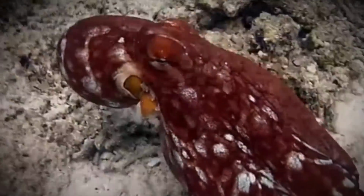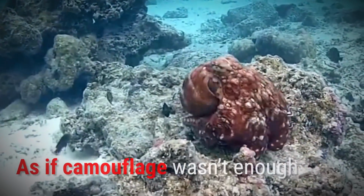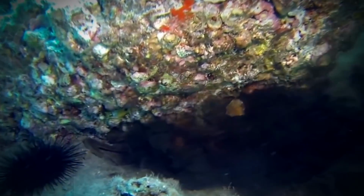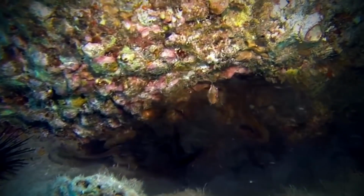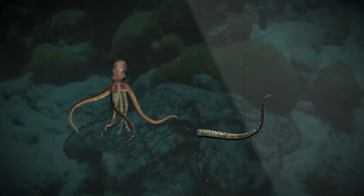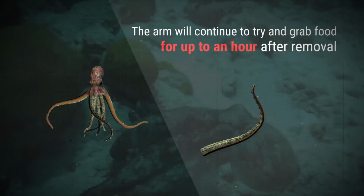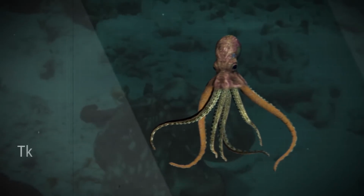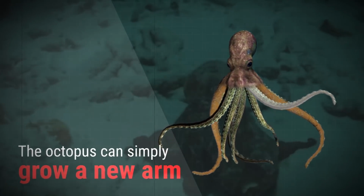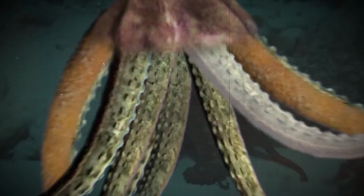As if having skin that can see and act as camouflage wasn't enough, the ink released when the animal feels threatened contains chemicals that help block the attacker's sense of smell, preventing it from being easily tracked. Under the unfortunate situation an octopus loses an arm during combat, not only will the arm continue to try and grab food for up to an hour after removal, the octopus will simply grow a new one without many long-lasting health issues. In fact, octopuses have been seen committing the ominous act of autophagy.